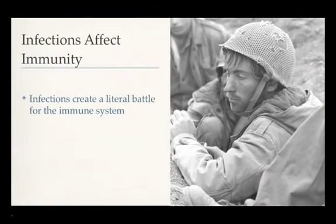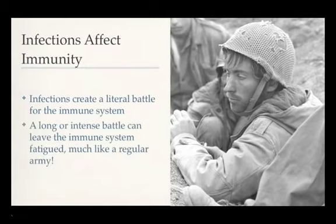Infections also affect immunity, because they create a battle in your body, a battle with your immune system. And a long or intense battle can leave the immune system fatigued, much like a regular army. This lowers your immune function because there's a battle going on. And it's almost as if you think of the body as being like a country, the body has so many soldiers. It has just so many. It has just so much energy, just so many resources to use to fight these battles. And so when an infection comes in, that means part of the body's resources are being used to fight that battle. And then if a poison or a toxin comes in, you've got less resources to fight that. And most of us have a lot of these things coming at us all the time because of the world that we live in.